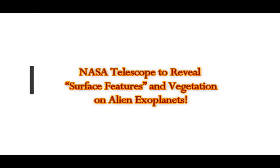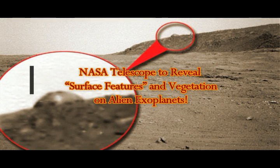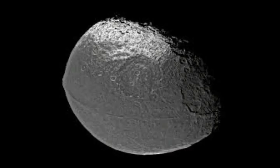NASA telescope will be able to reveal surface features and vegetation on alien exoplanets. Their goal is to directly image a habitable Earth-like exoplanet within our stellar neighborhood.